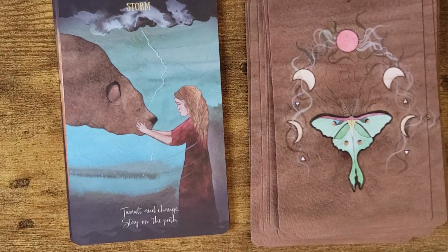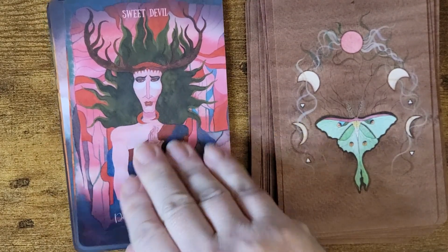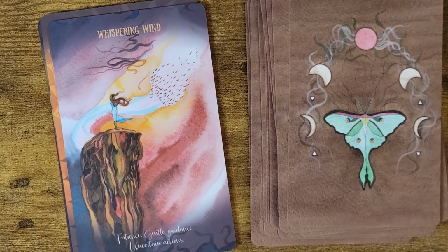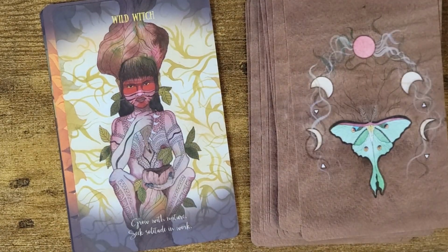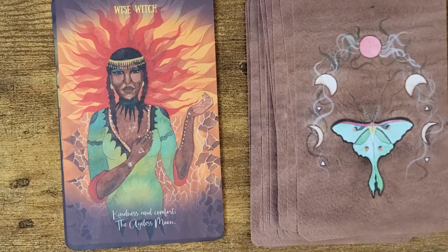Storm. Tumult and change. Stay on the path. Sweet devil. Dark thoughts. Self-doubt. Balance. Unknown dusk. Struggle in twilight. Fade into darkness. Mysteries. Whispering wind. Patience. Gentle guidance. Uncertain actions. Wild witch. Grow with nature. Seek solitude and work. Wise witch. Kindness and comfort. The ageless moon.